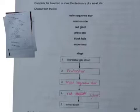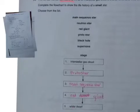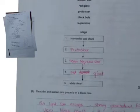After the protostar, let me just highlight that it's a small star. No, I got the wrong one. Sorry. So it's a small sun. So we need to be picking things out. So supernova is not going to be in there. And a neutron star is not going to be in there. So we're looking at protostar, which is there. We're looking at a main sequence star, and then we're looking at a red giant. That's the ones in there. And that is that.